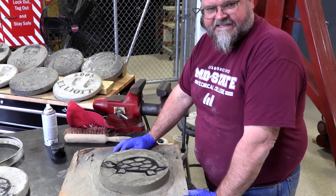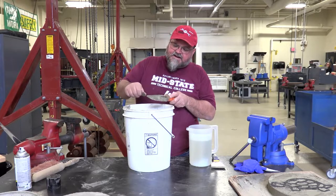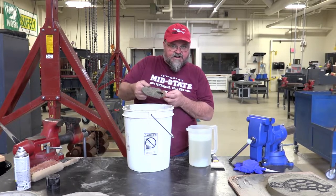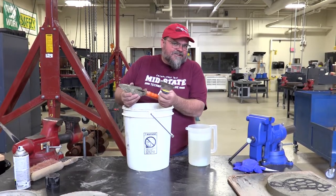So that's it. When you're done, we do want to clean up our tools. There's a lot of concrete on, then if we don't get it while it's still moist, it's going to harden on there, and then our tools will have that on, and then they're no good to us anymore, right?